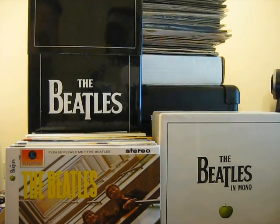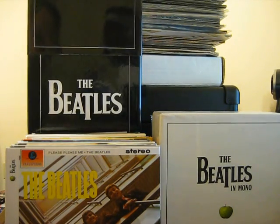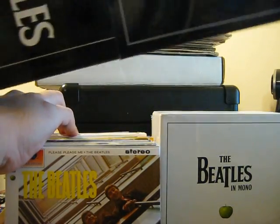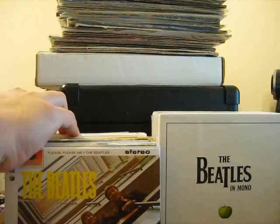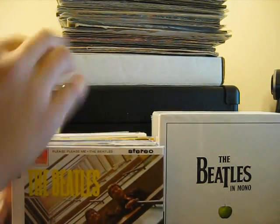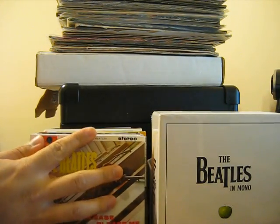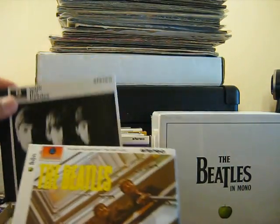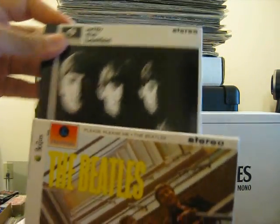Today I'm going to go through my personal collection of Beatles CDs. I'm going to start off with the 2009 remaster box sets. Going to go through the stereo box. Here's the empty box here in the back. Put this aside. Go through all the CDs in the box set.